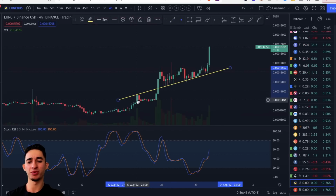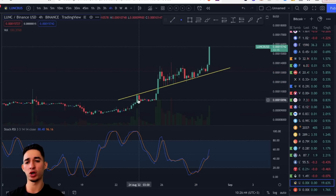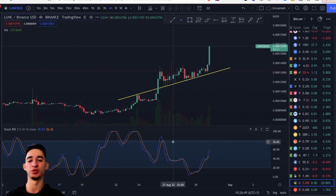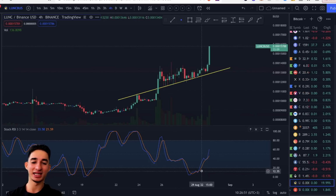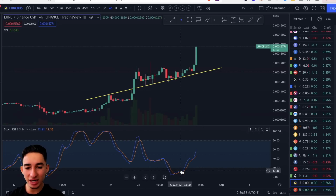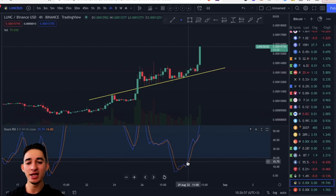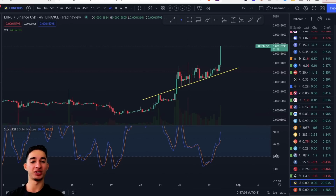This is a nice little trend we have, and of course, this is a cross of support and resistance. So this was a resistance and flipped to support. So everything just added up together. Now right here was the exact cross that we had. If you guys zoom in, let me zoom in for you guys. You could see that the blue was crossing over the red, and that was just turning bullish. Everything was just turning bullish.